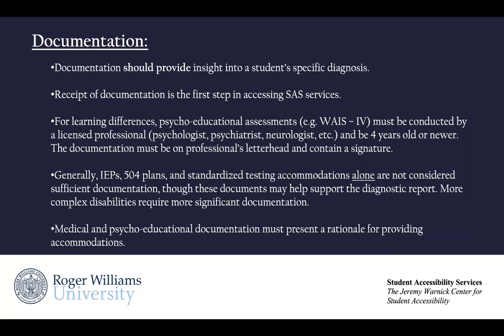The little asterisk is, if you do have that documentation and it is older, you can still pass it in to us. It will just be kind of like sub-secondary supportive documentation. And it must be on a professional's letterhead and contain a signature. Generally speaking, IEPs, 504 plans, standardized testing accommodations, learning plans alone are not considered sufficient documentation, though these pieces of documentation may help support the different diagnostic reports.